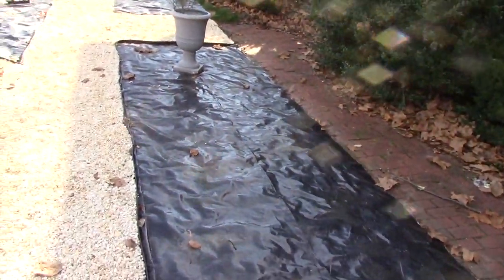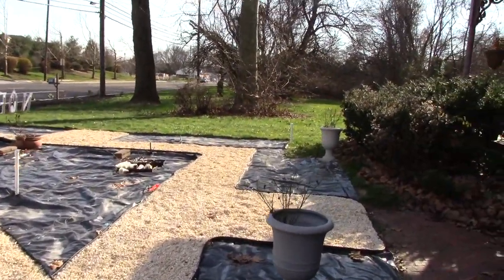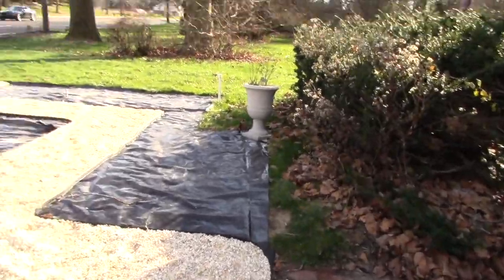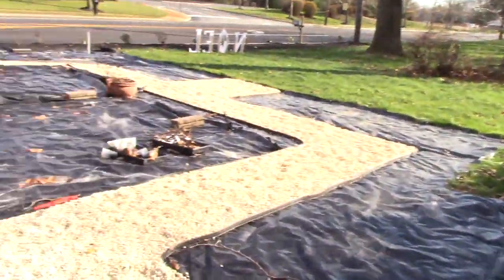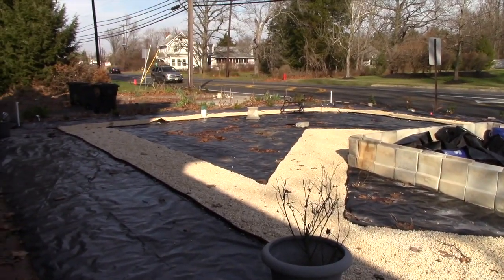So anyway, guys, this is the Parterre Garden thus far, and I'm really excited for spring. And so thank you for joining me on my walk today, and I will see you guys in another video.